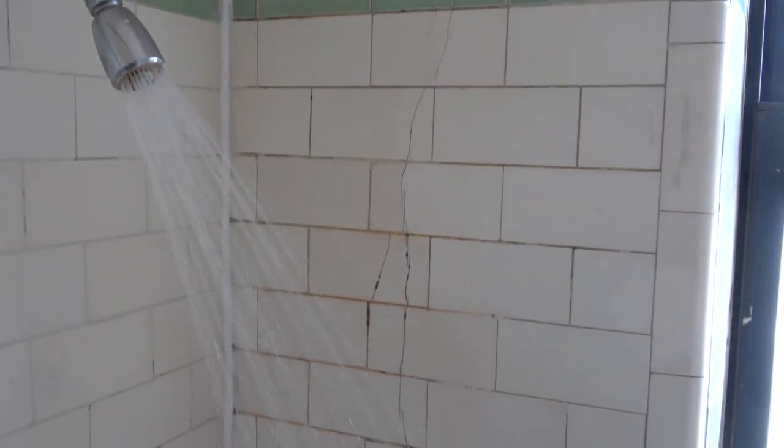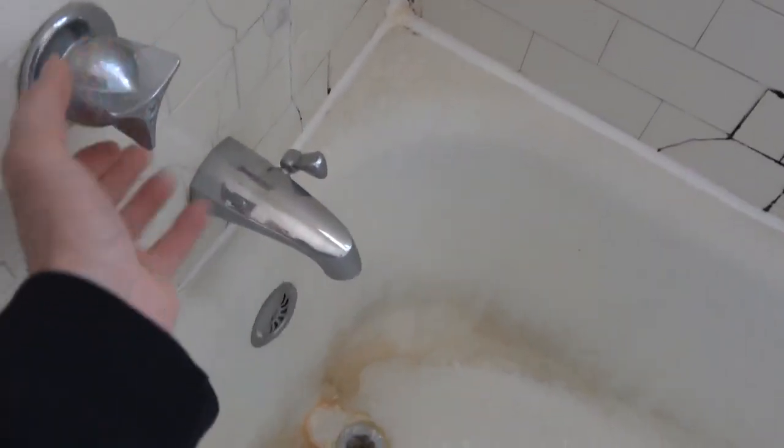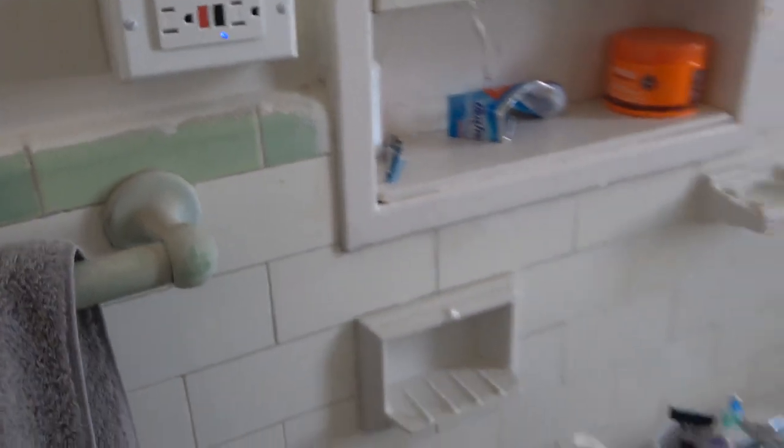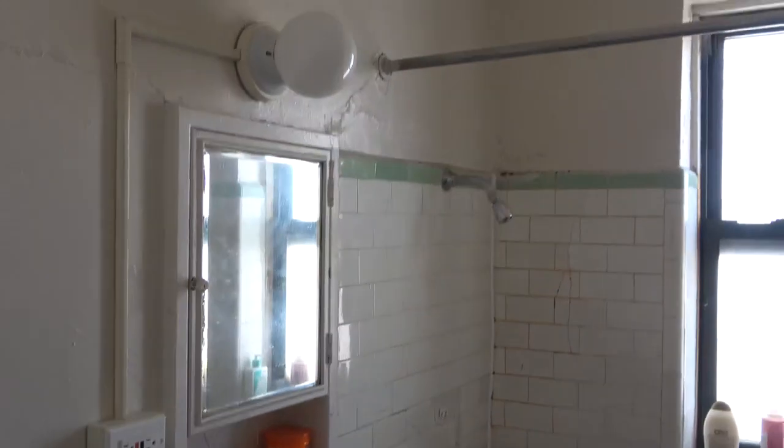Now that shower head is only about 5 feet 8 inches high, 5 feet 10 inches high, so it is a little bit low. So I'll turn that off. And again, you see everything drains really well. There's a medicine cabinet above the sink. Light fixture above the mirror on the medicine cabinet. There is also an outlet, and I guess there's a radiator as well, but I'll back out and sort of give you the grand view.